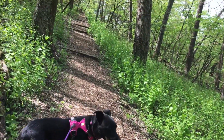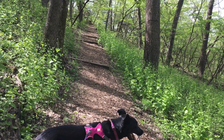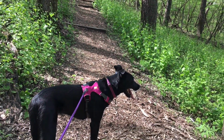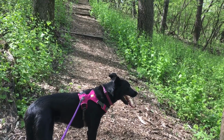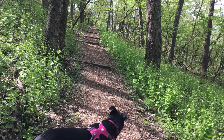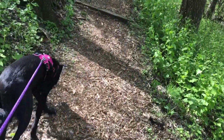So I was just applauding Ruby for not pulling Mama. But then I saw this big hill come up. So I said, Ruby, maybe you need to pull Mama up the hill. Hey, baby girl, are you going to pull Mama up the hill? All right, let's take a stab at it. There we go. That's a good girl.